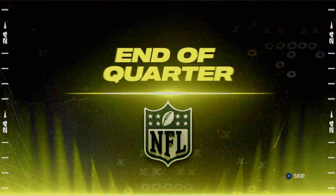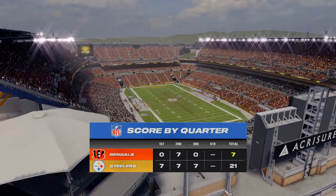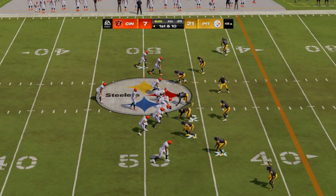As they come to the line, they will not be able to get off another play as time has run out on this third quarter. We'll return with more after this break.